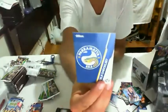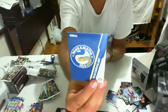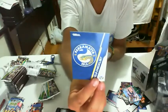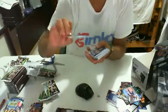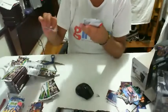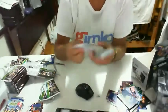Eels checklist: Will Hopoate, Darcy Lussick, Tim Mannah, Manu Ma'u, Corey Norman, Jarryd Hayne, Nathan Peats, Semi Radradra, and Chris Sandow. Yes, we'll use the term embossed. Thanks, Kujin. It's raised.